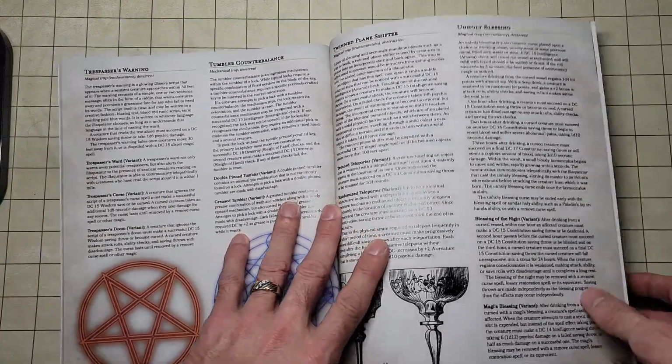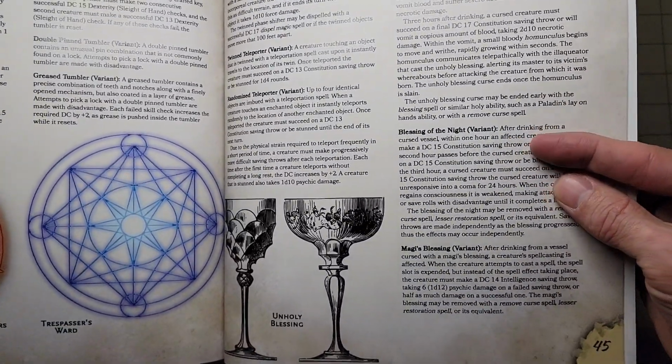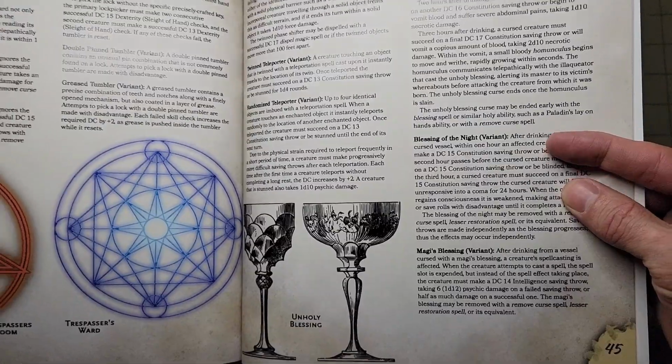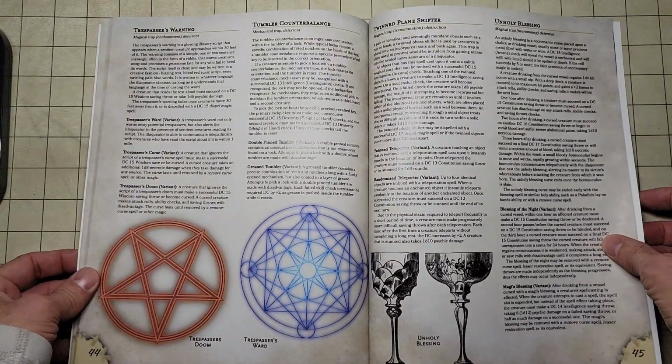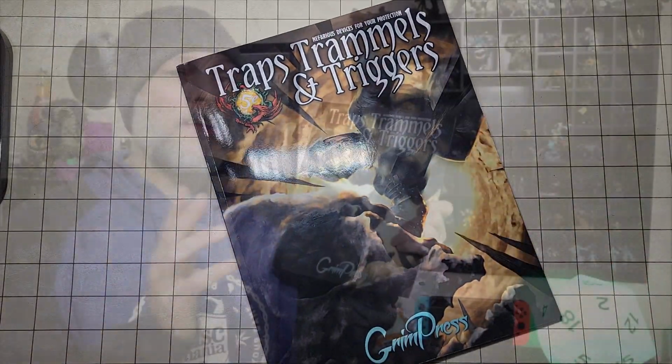And to top this off with a little bit of extra goodness, a lot of the traps have 2 or 3 different variants. So it's almost like you're getting 3 traps for the price of 1. I really dig the idea of including variants in the book. So again, this is quickly climbing up my ladder as far as my top 5.